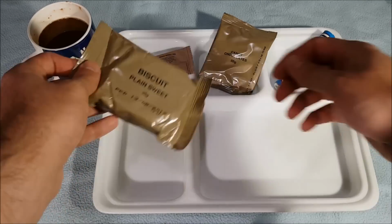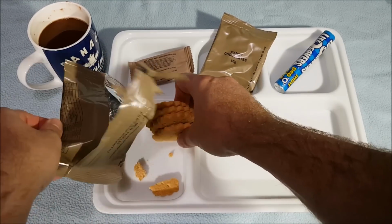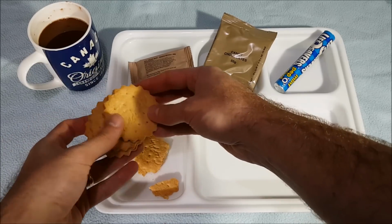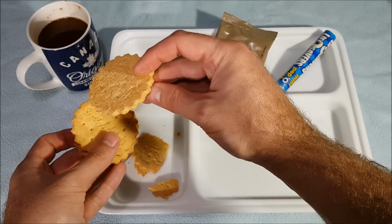First we'll open up these plain sweet biscuits. Feel a little bit broken up, but for the most part they seem really good. And I think that's got Griffins written on it. Never heard of those.